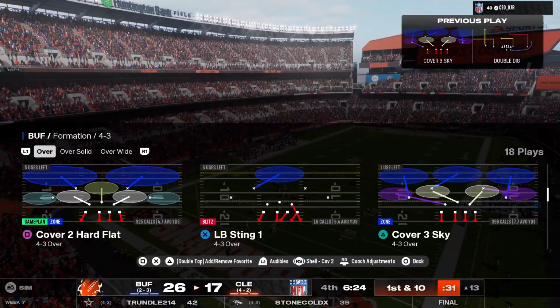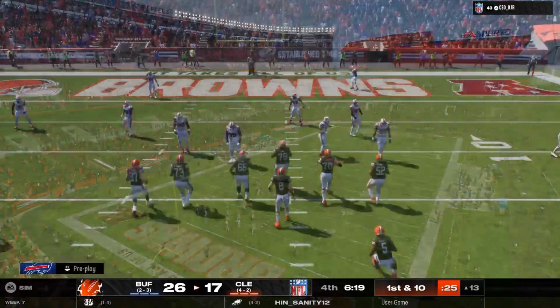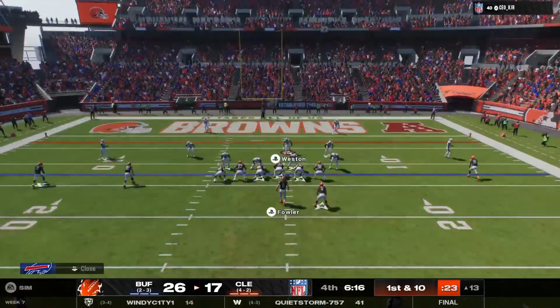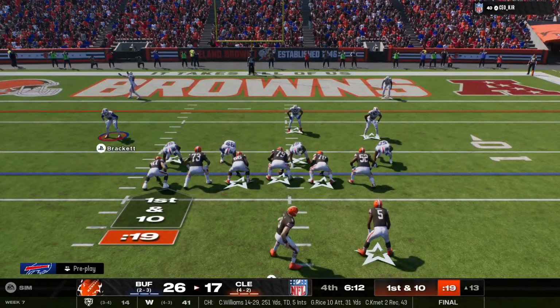This is what every offense looks to do, Mike. They want to attack the middle of the field. That's the most valuable real estate in football. Oftentimes, that's where the chunk plays come. Give it to your receiver on the move and let them do the rest.